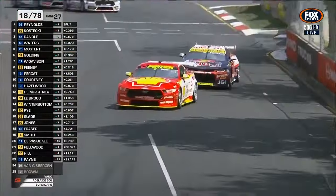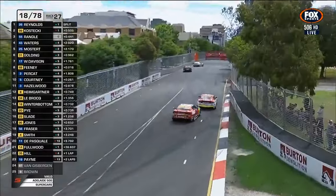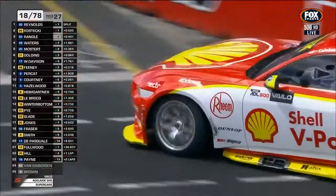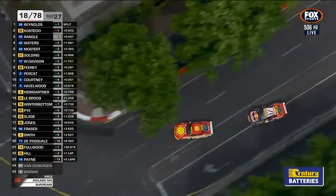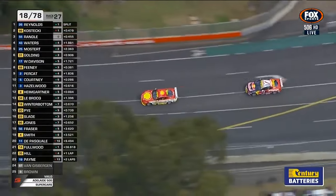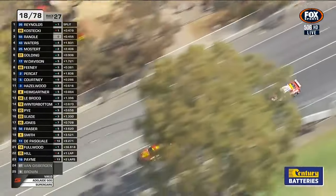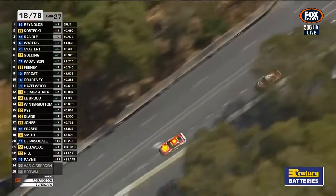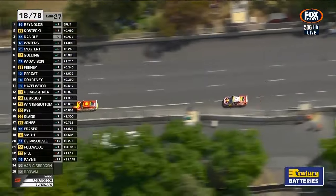Brock Feeney in behind Will Davison. Brock seems to be able to use about half a car width less road on the exit. His momentum in the middle of the corner in those 90s looks a little bit better. But the exit drive traction is the thing that is hurting him. You can just see there the Shell V-Power car. Once they got through the middle of the corner and into the exit stage of the corner, Will Davison was able to put the power down and be able to march away from Brock.